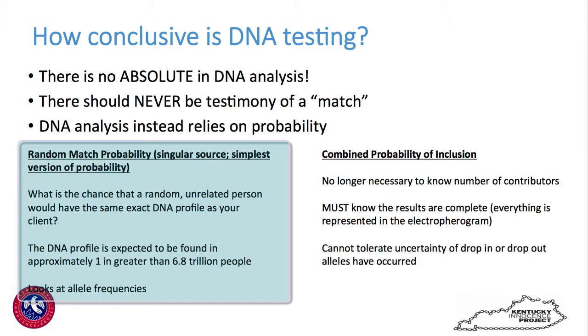So here on the left side of the screen, if you have a single source, or the simplest version of probability, it asks a question: what is the chance that a random, unrelated person would have the same exact DNA profile as your client? So this DNA profile is expected to be found in approximately 1 in greater than 6.8 trillion people. So it's saying that this person has this probability of being the source of the sample. And it's looking at the allele frequencies, okay?